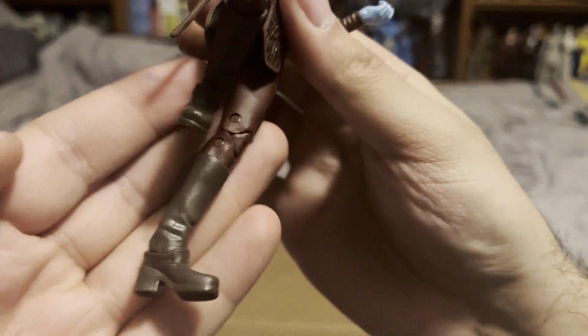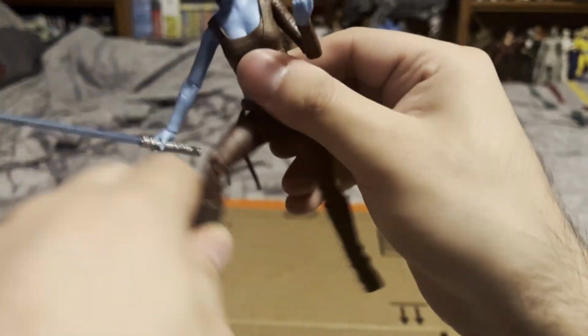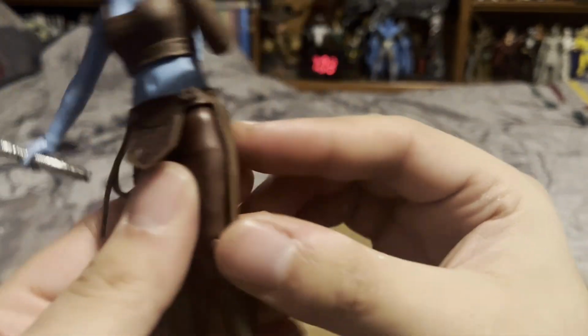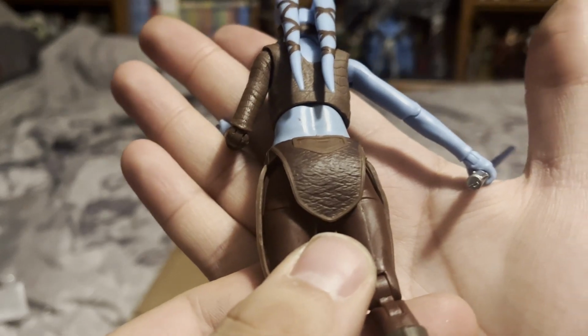Nice boot. The boots are sculpted different. It's not like a lazy paint job, so we love that. She has this little soft skirt thing with the tassels on the side. Carries onto the back. Really nice detail on the leather.